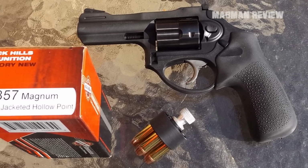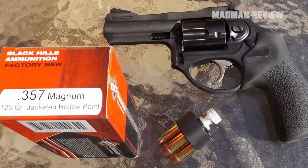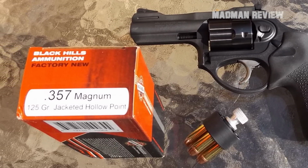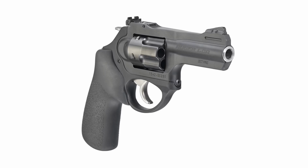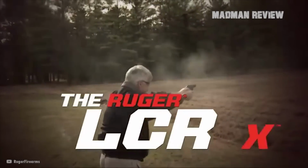If you need the firepower of a revolver chambered in .357 Magnum and get a wheel gun with some weight, it's a home defense gun that might be okay, but for concealed carry and for survival, every ounce counts. Here the LCR-X from Ruger shines.